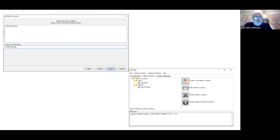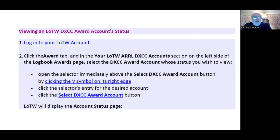Finally, you save the name of the location. In this case, I was just grabbing the W9JJ/P for Hawaii. I'm just going to call it Hawaii for lack of a better name. And you'll see in the lower right, it made a station location for that. Each call sign needs to have at least one station location. Sometimes people will get multiple certificates, but they won't set up a station location for certificate 5.